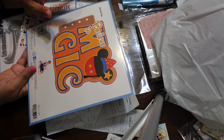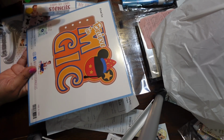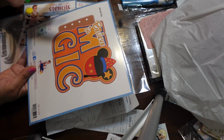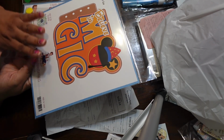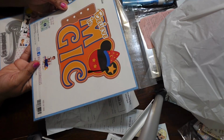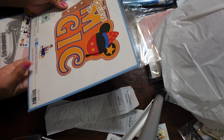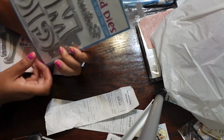I wanted to get some of their shopping dolls, but they didn't have them there on Thursday, so I picked them up, I think, on Friday. So I got this. Cannot wait to do this because I've been to Disney and it's got some old pictures that me and my family need to put in this. So can't wait to make this.